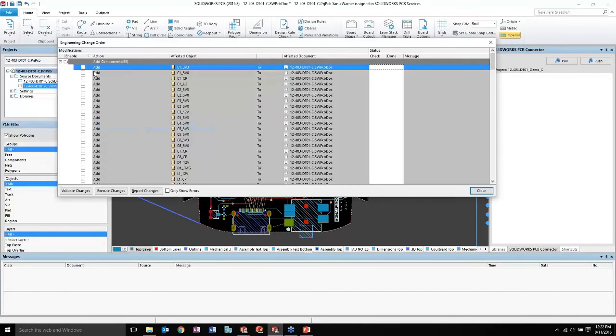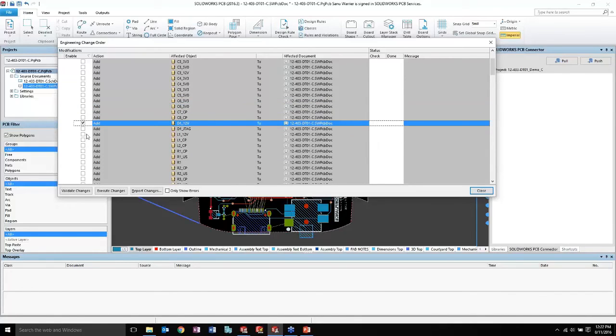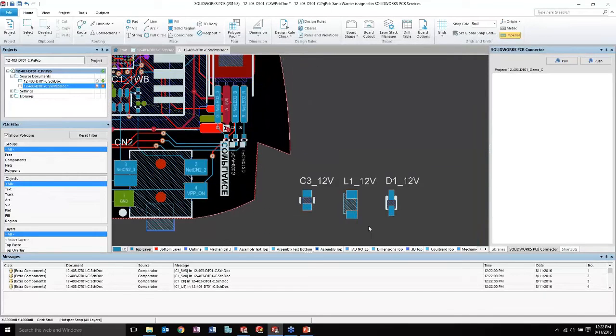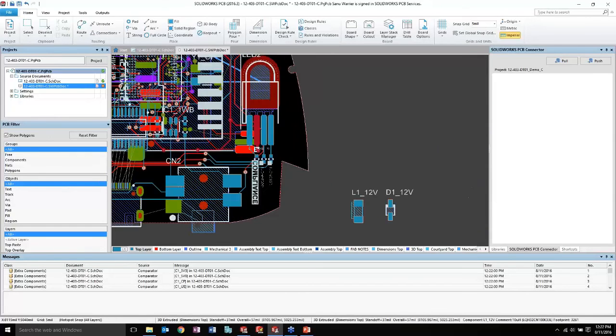For example, I'll disable everything and maybe just get a couple of things, so it can show you that we don't have too many things lying around here that we want to place. Maybe I'll just get the 12-volt ones and execute, and I'll get that in here. It's placed in here, where I can then go and start placing this wherever I want to. If I want to flip that again, I can flip that, put it on the back layer.